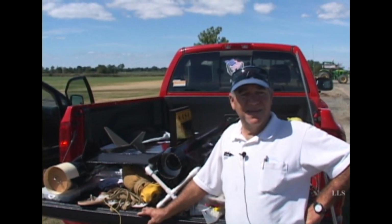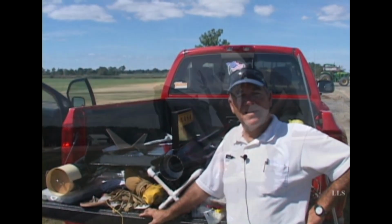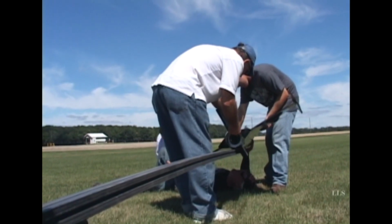This first flight, I think it's going to go to about 16 to 1800. And hopefully we have a nice glide back, and if we're lucky, we'll drop it onto the grass. But if not, we'll blow the chute.